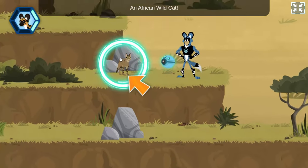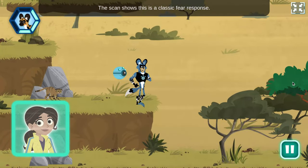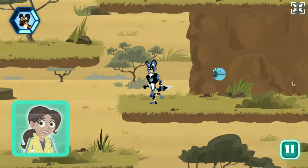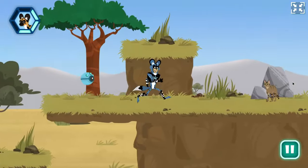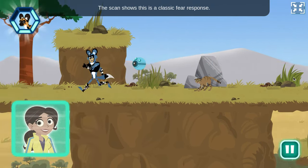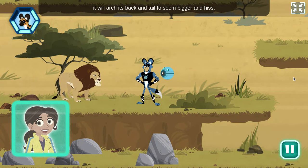An African wildcat. Hello, kitty. Have you seen a lost puppy out here? The scan shows this is a classic fear response. If the wildcat thinks it's in danger, it will arch its back and tail to seem bigger and hiss. An African wildcat. Hello, kitty. Have you seen a lost puppy out here? Scan to find... The scan shows this is a classic fear response. If the wildcat thinks it's in danger, it will arch its back and tail to seem bigger and hiss.